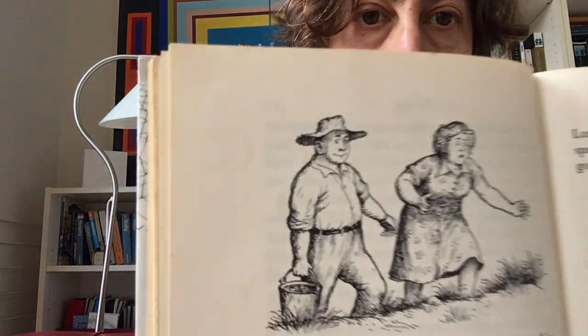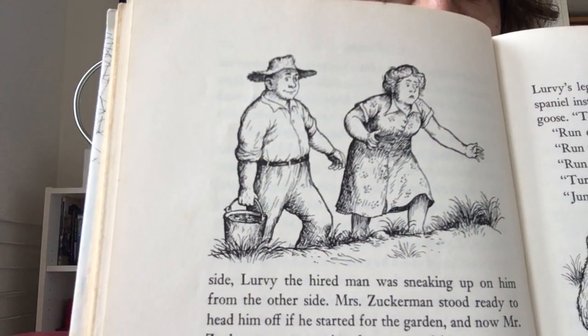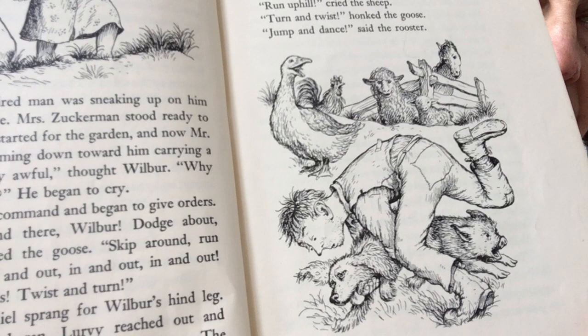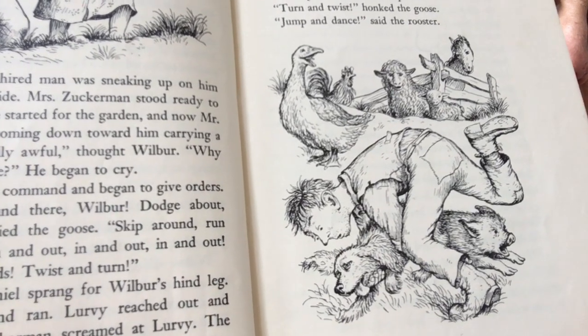I'm going to show you some pictures here. This is Mr. and Mrs. Zuckerman trying to catch Wilbur. Do you see the pail of slops in Mr. Zuckerman's hands? And then here is Wilbur dodging right through Lurvy's legs. Lurvy is the man who works on the farm with the Zuckermans.